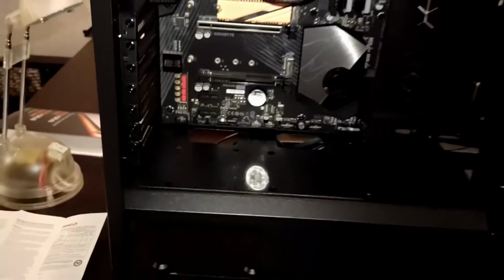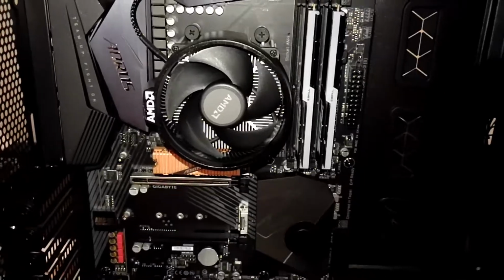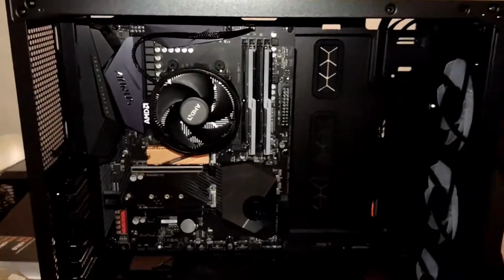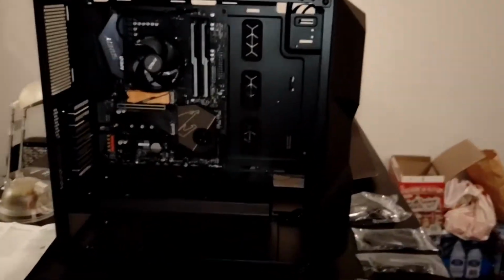And luckily, looks like everything's okay. Nothing's falling down. Everything's mounted properly. So far, so good. All right, let's get to that power supply.